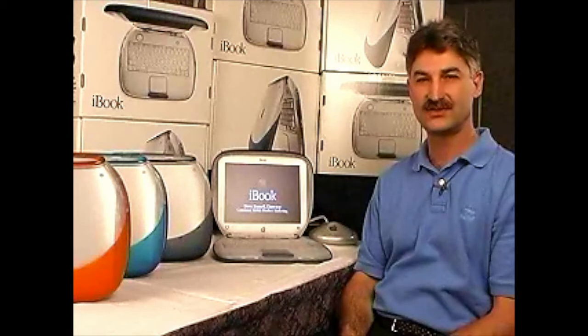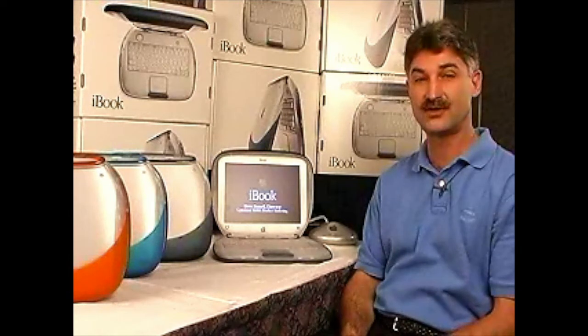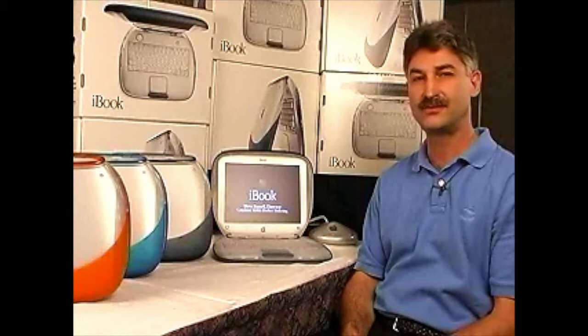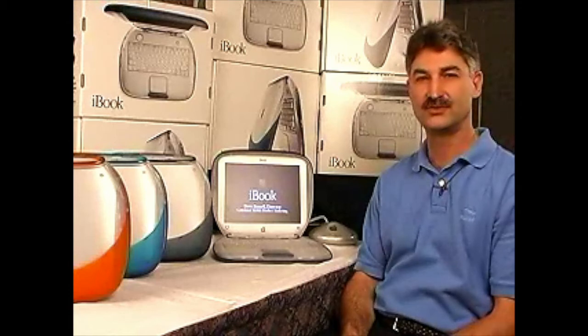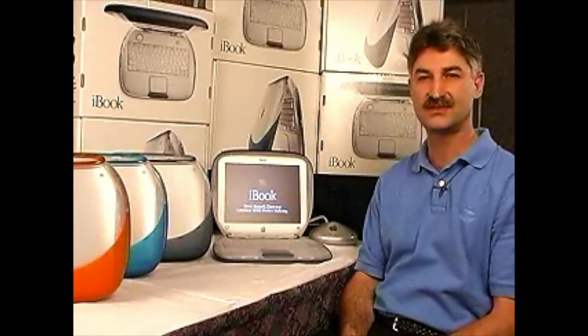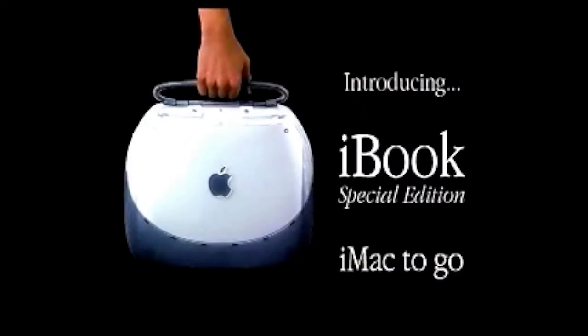We listened to our customers, and while we've been phenomenally impressed with the success of the Tangerine and the Blueberry iBook, a number of our customers wanted to be seen with this product and really wanted to have it represent their lifestyle and make more of a statement of themselves. Some of those people preferred a graphite enclosure of the iMac DV SE. So we built upon the success of that product and created the iBook Special Edition in the new graphite color.